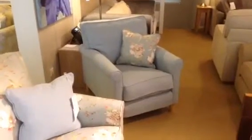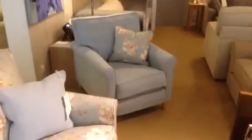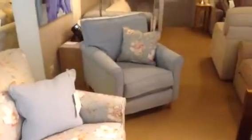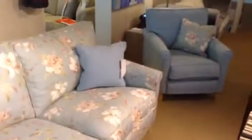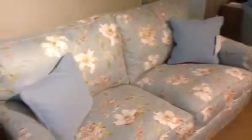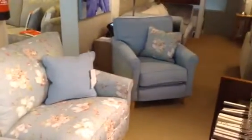And we've paired that with the matching chair over here. Now, as you can see, what we've decided to do is have a combination of the floral fabric on the main body over here with the plain blue on the chair. And what we've done is we've put the opposite fabric on scatter cushions, just to show that you don't have to have the same fabric on all the different pieces of furniture. You can mix and match and just pull things together with maybe a similar fabric or a similar wood colour or similar design and create something that's unique to you.